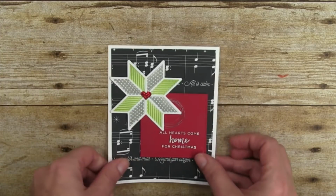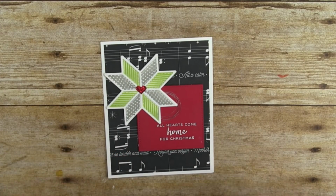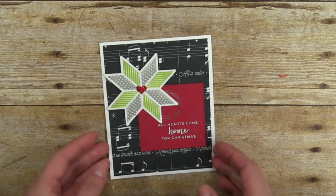But that's great. What a quick card to just cut up the DSP. Yep, and it looks so awesome. I love this card. Yeah, I do too. I love this card from the minute I first saw it.